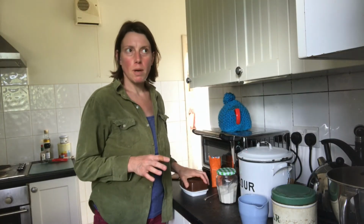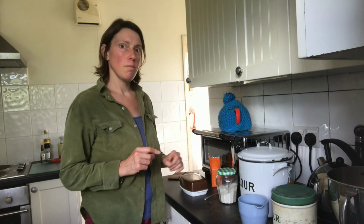I'm going to make some burger buns. These are really popular with my kids because they're a bit like the brioche buns, but they're nicer than those because I even find those can get quite dry.